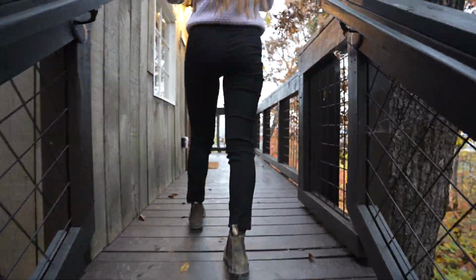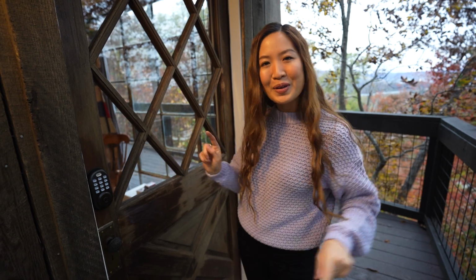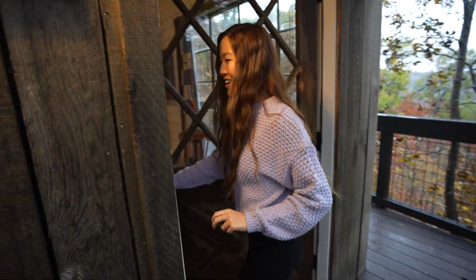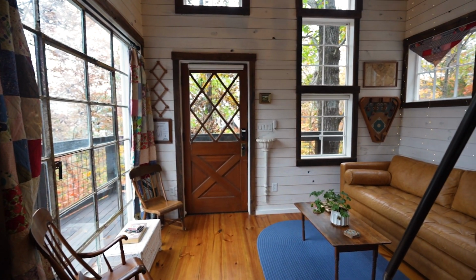No, I love it. So here we are at the door of the tree house, and what I really love is that there's no key involved. There's a smart lock, so you just type in your little code and you are in. I already typed in the code, so we are already in and all good to go.